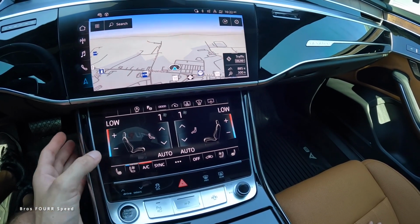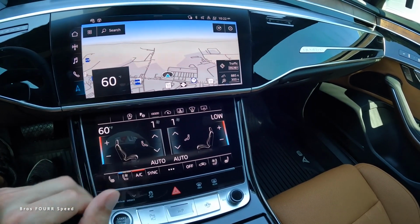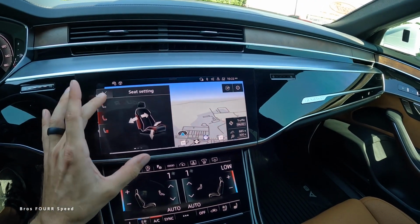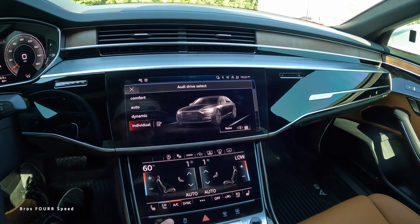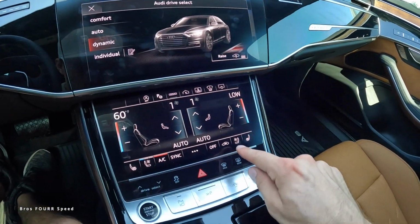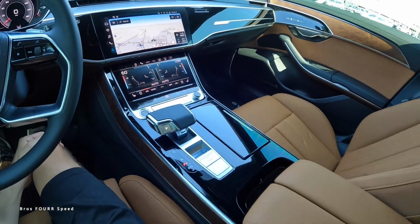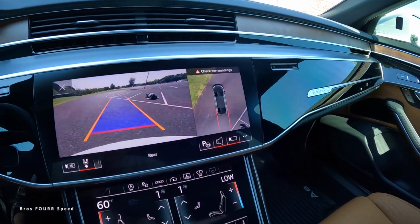We have your fan speed for your seats, we have the temperature along with these zones and everything. Now if we toggle the seat icon, it comes up here and you can see a few different settings within it. Of course there's drive select down here. You can configure your different drive modes, individual, comfort, all of that. And then we have a few controls down here, traction control, parking sensors, your volume, and then your nice looking design for the shifter. Going into reverse, we get that backup camera.